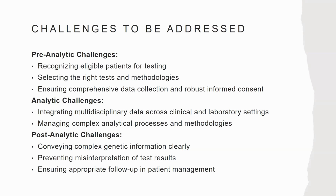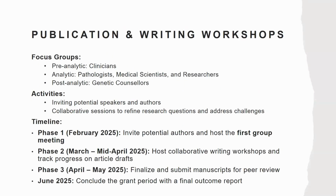And then the post-analytic challenge is that doctors are not yet confident or knowledgeable enough to interpret and report that complex genetic information to their patients. And we as genetic counselors are there to convey the information accurately and clearly, prevent misinterpretation of the results, and ensure proper follow-up and patient management, but we are also few. So there's a gap there that needs to be addressed with the education of healthcare professionals as well in delivering those kinds of results.